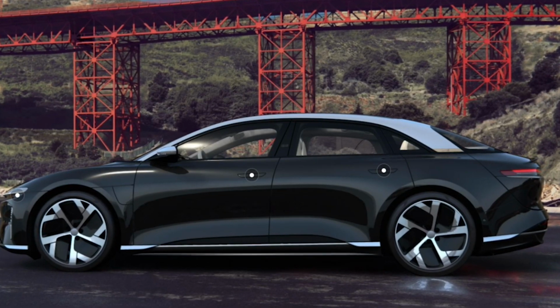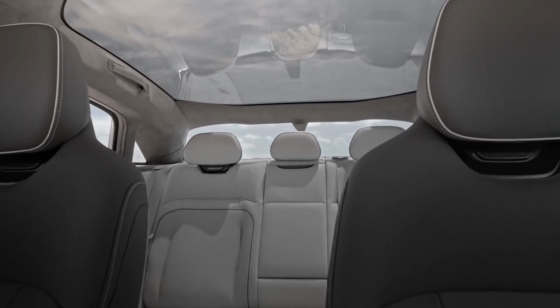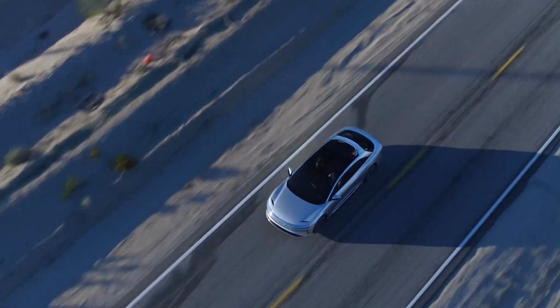But while we're up here though, we gotta take a look at this all glass roof. I mean, these glass roofs are getting pretty standard these days, but this one looks pretty great. And look, credit where credit's due, well done.